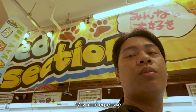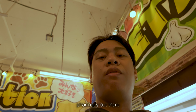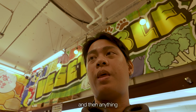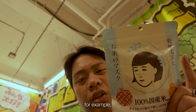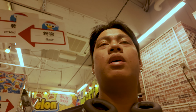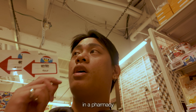Also, Donki is way more expensive than just buying in a random pharmacy out there. So I'm just going to buy snacks here, and anything that can be bought in a pharmacy I will buy there, because for example, this is really popular in Japan right now. This is 600 yen in here and I found it for like 549 in a drugstore outside.